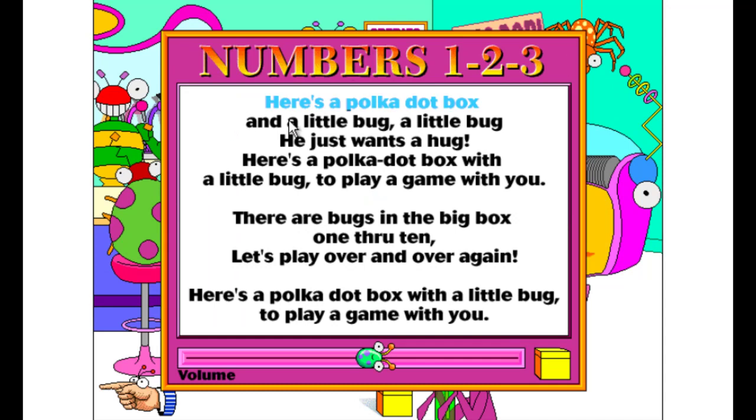Here's a polka dot box and a little bug, a little bug. He just wants a hug. Here's a polka dot box with a little bug to play a game with you. There are bugs in the big box, 1 through 10. Let's play over and over again. Here's a polka dot box with a little bug to play a game with you.